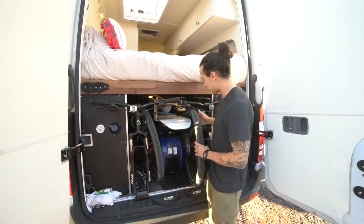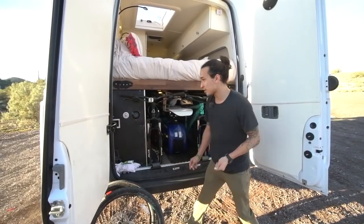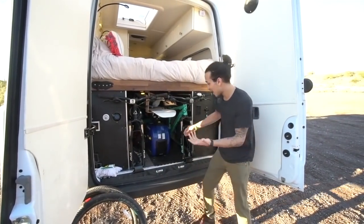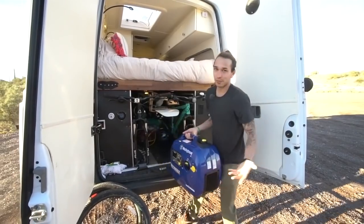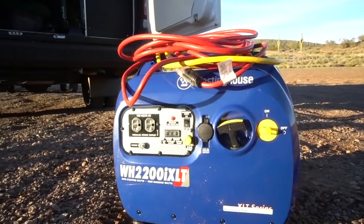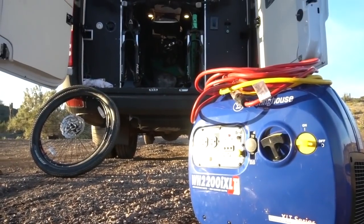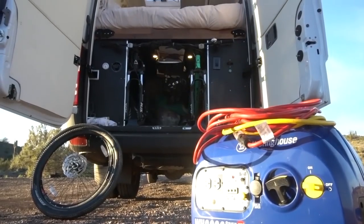The battery capacity, we have two 200 amp hour batteries, but we only have 400 watts of solar charging them, which is why we have a generator and also shore power. So we have many ways to charge. Yeah, we charge the battery off solar, off a generator, off the alternator, and off the grid. So we can charge it pretty much any way we'd want. So it's not really an issue.